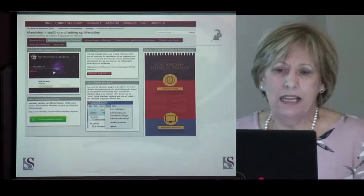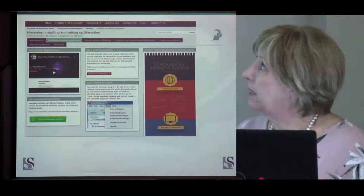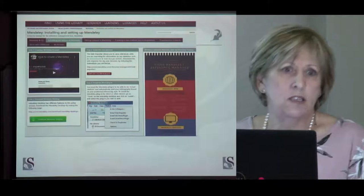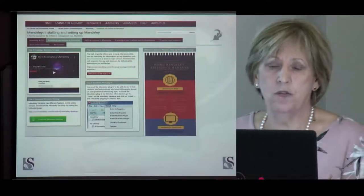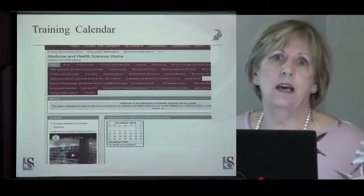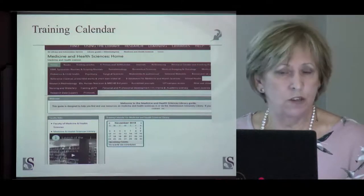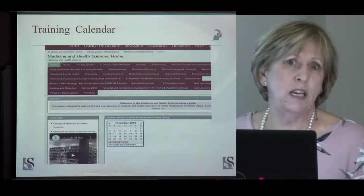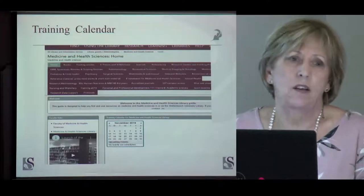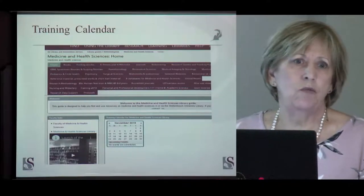And then, we also have a guide on the Mendeley reference management system, which takes you through the whole process of how you can register and so forth. So even after next week's session, you can refer back to that library guide. And we also have generic training in the use of the resources and databases and searching techniques and the medical subject headings, how to use that. So we do that every so often.